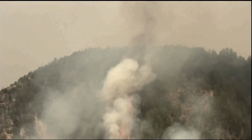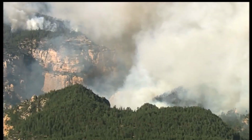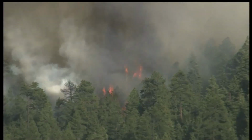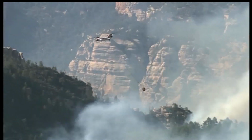I think it was Wednesday afternoon. Things were getting pretty bad close to here. We could see flames less than a quarter mile from the hatchery on Wednesday afternoon when we left. The helicopter was dropping water real close to the hatchery. It was looking a little scary on Wednesday.